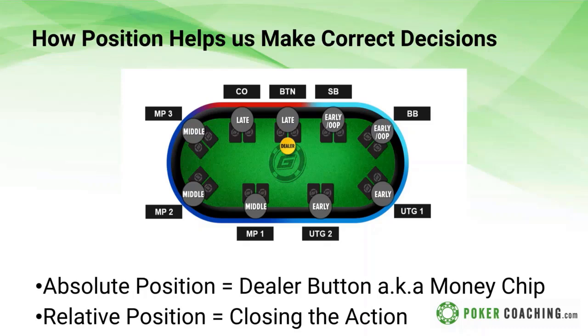So if you actually know that the whole table is going to fold behind you, and we'll talk more later on how you can achieve this, you can open in early position and still have absolute position. The important thing is who is left to act behind you and how are they likely to react to your open. Something also I popularized way back when is coining the term of the money chip. I would really like you to think about the dealer chip as the money chip. The reason being because when you have that in front of you is when you are going to be making the most money. You always have absolute position when you have the button, provided that you play your hand.